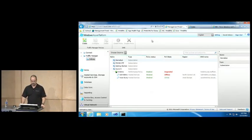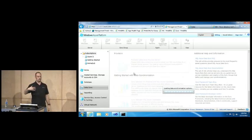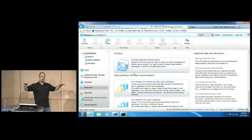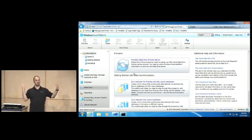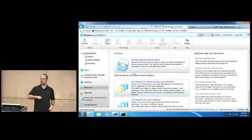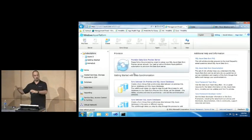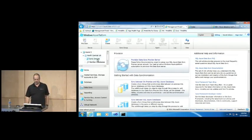Enter the data sync service. Data sync is another service as part of Windows Azure, and what we can do is take data in 2 different SQL locations. We can sync between 2 SQL Azure databases. We can sync between a SQL Azure database and a SQL Server database, which may be in your existing data center. And it runs as a service. So again, there's no setup other than click, click, click. I'm going to show you what I already have set up for my Humble Me application.